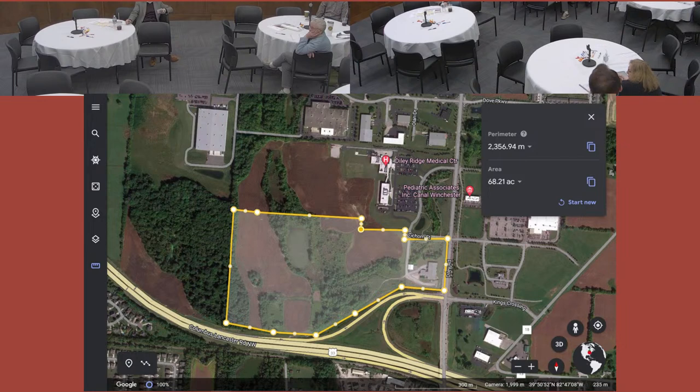And Athens hotels are always full. Yeah, Logan doesn't really have hotels anymore, because Hocking Hills fills up everything in that area.